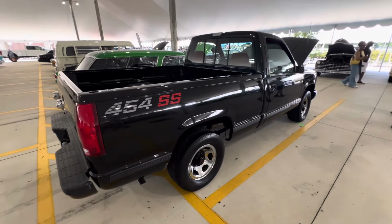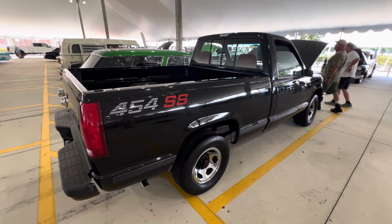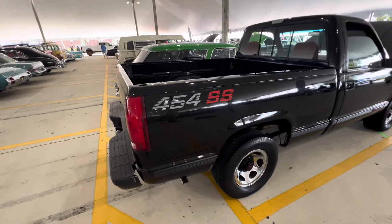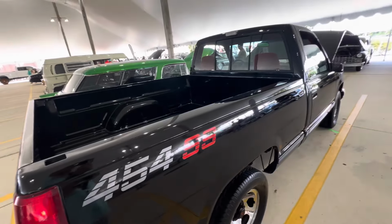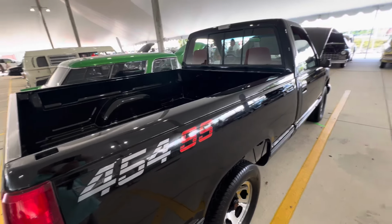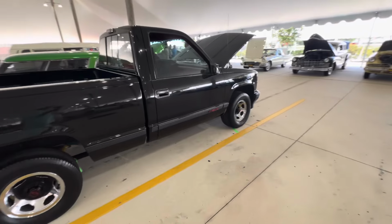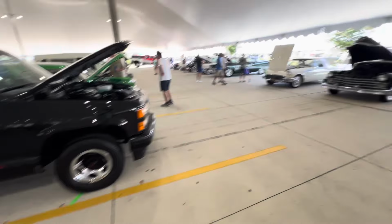I built a 87 S10 with a 350 in it. Based off of this, I did black. I put SS 350 on it on the front, on the side of the doors, and it was low slung. I really enjoyed that truck. My dad ended up getting that truck from me and driving it for many years.